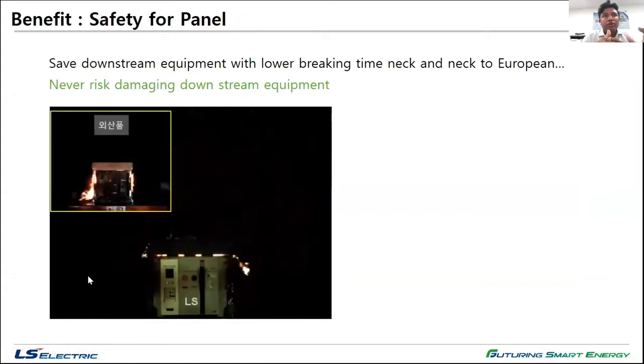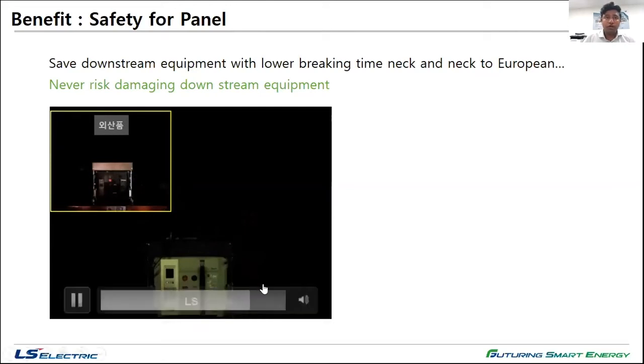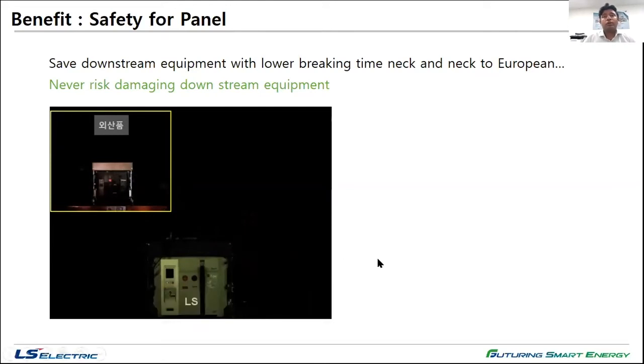This is in comparison with a very well-known brand in this market. As you can see, this is a very slow motion video. You can see the arc quenching time is very similar or even better to a European manufacturer, as you can see in the background. So our breakers are well equipped, of good quality, as well as economically priced.